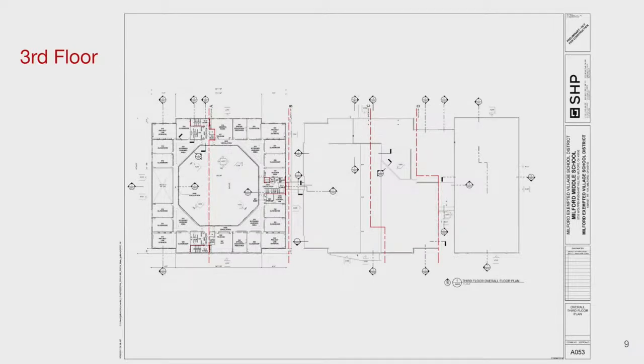And then the third floor, again, is just the academic wing. 6th graders will be up here on the third floor.